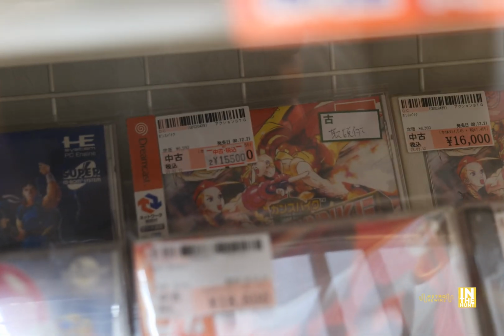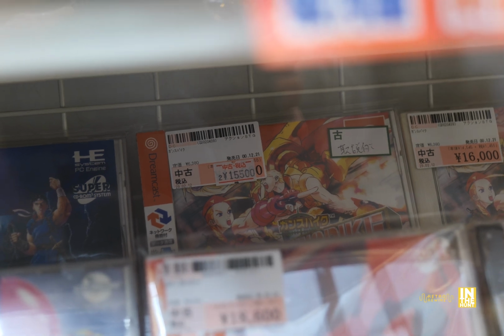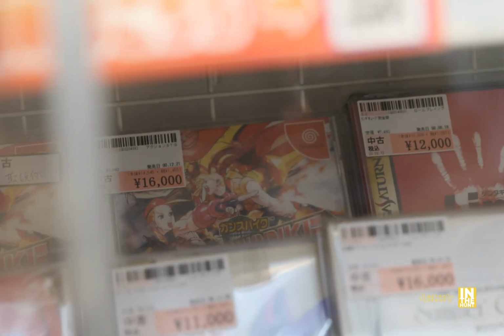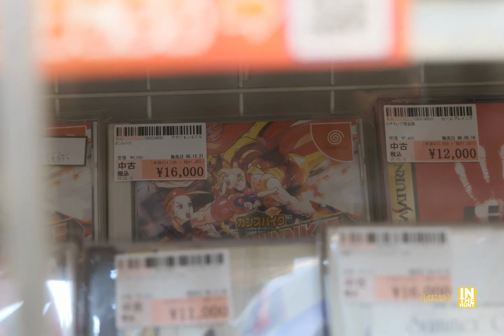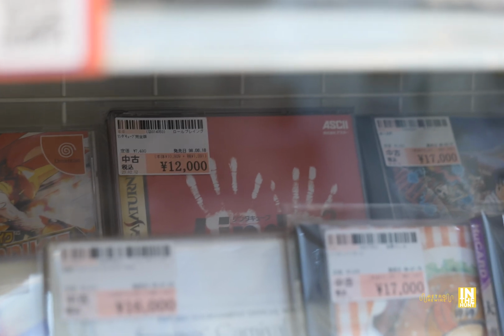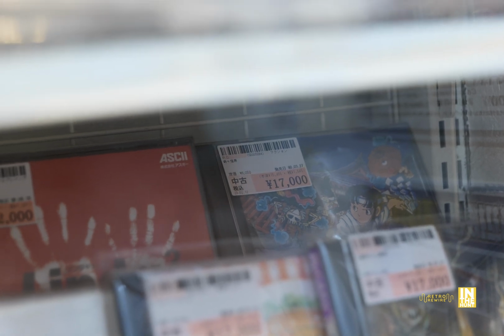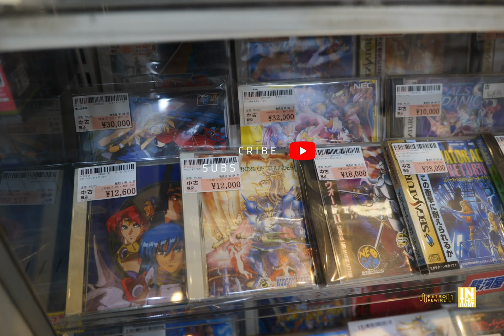And then we have Cannon Spike. We have 2 copies of Cannon Spike, and I haven't played this game. I've seen plenty of videos on it, and it's one that I would like to try. It hasn't fully convinced me yet, but it could be a good one. And then we have Linda there for the Sega Saturn. That's also available for the PlayStation. And then we have Kiki Kai Kai for the PC Engine for 17,000 yen.